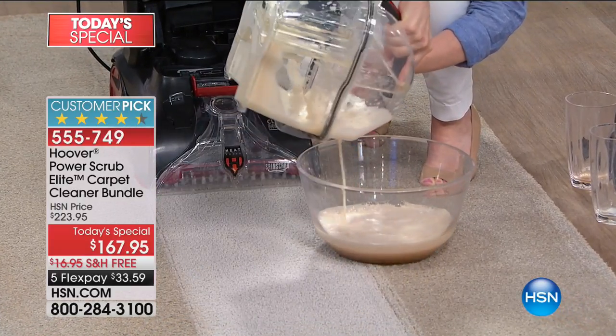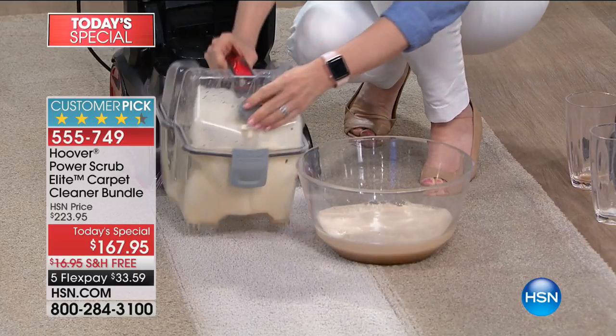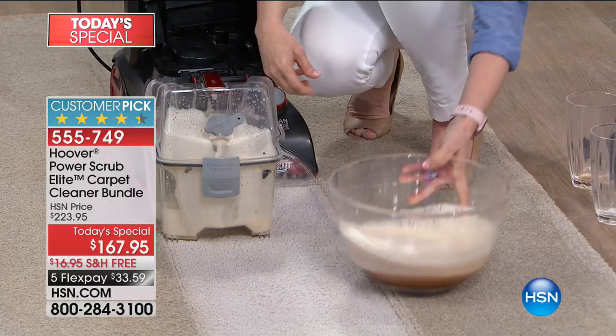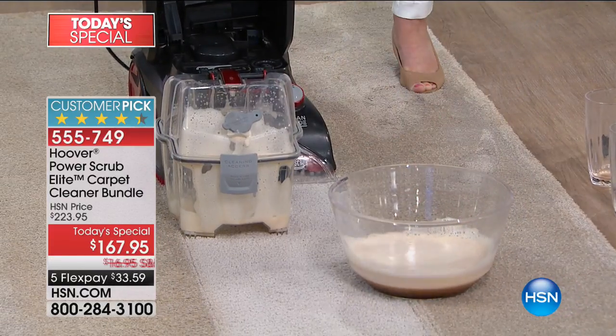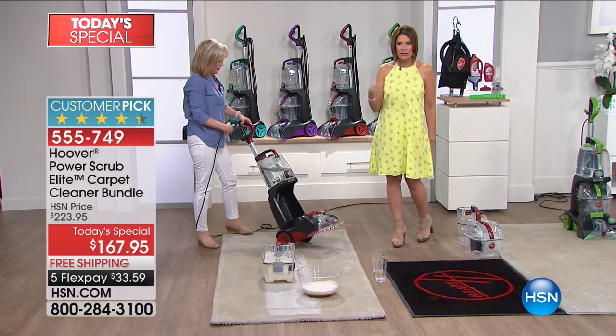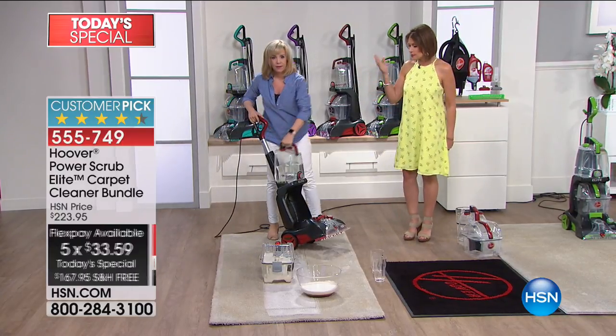Your Power Scrub is going to work not only on your carpets, it's going to work on your hard floor surfaces as well. This is a one and done solution for cleaning your floors in your home. $167.95, we're going to do the free shipping. We're going to do the 5 flex payments, $33 and some change.